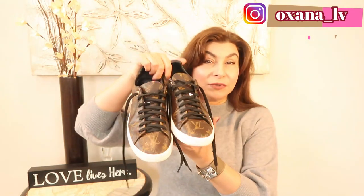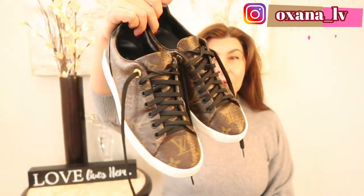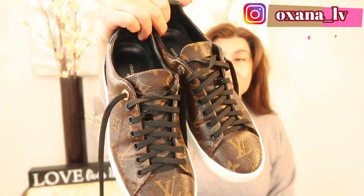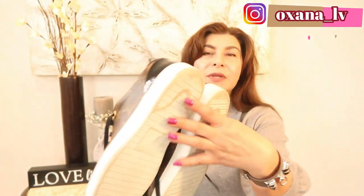First thing I want to mention is my Louis Vuitton Frontrow sneakers. They're absolutely fantastic. I went to Las Vegas and I wore them pretty much every single day. And you know how much you have to walk in Las Vegas, and these shoes are still in absolutely pristine condition. I mean, the bottom, you can see that I wore them a lot.